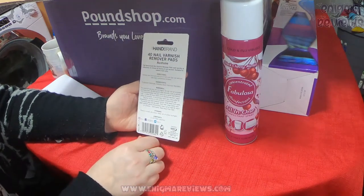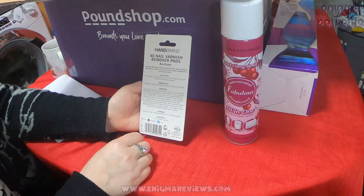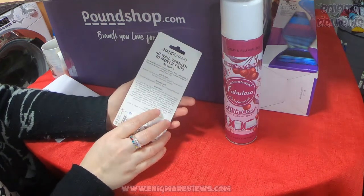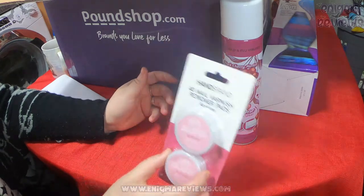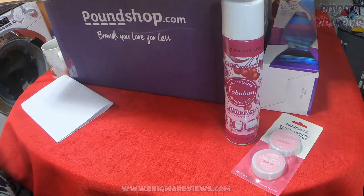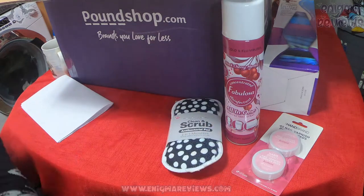As you know, twice a week I soak my feet. I do all that. That needs to be done. I won't do a video on that, guys. But I got these so I can put my nail varnish back on my toes. So they were £1. I do remember that. Obviously, you've seen the scrub, which I bought as well.